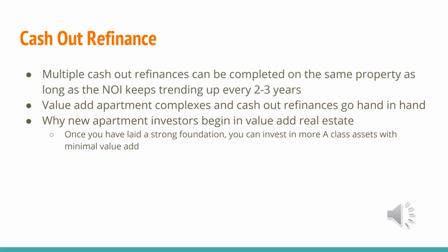So, value add apartment complexes and cash out refinance go hand in hand, right? Maybe my 26 unit, I do one cash out refi, pull out my initial money, buy another apartment complex, and after another 3 years, maybe I raise the rents again because people are moving to Oklahoma City, and the value increases again, right? So you just always do a cash out refi, and you continuously pull more and more money out of this thing. It's almost like an ATM or a piggy bank that you just pull the money out of, right?